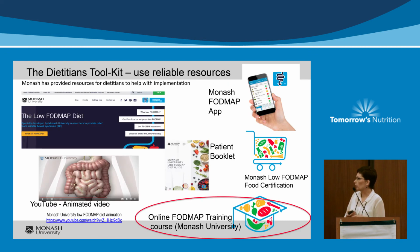Now, Monash has developed a toolkit, if you like, to help with delivering this diet, and there's all sorts of things. We have, of course, the app, but we have little booklets, a certification program, and just last year we released an online training course. So if you're interested in this area, you might be interested in doing that. And we have little cards at our booth here, so please come and talk to us, and we'll be happy to discuss that with you.